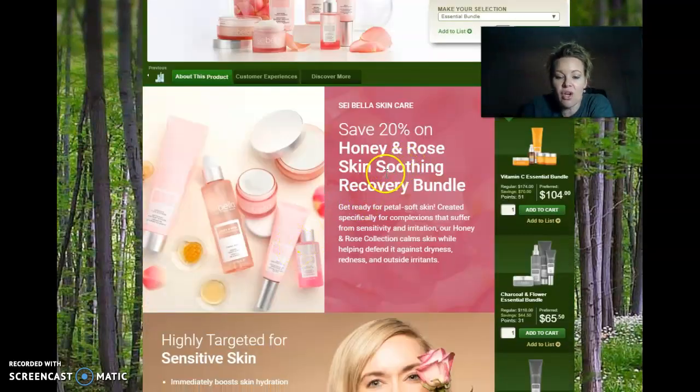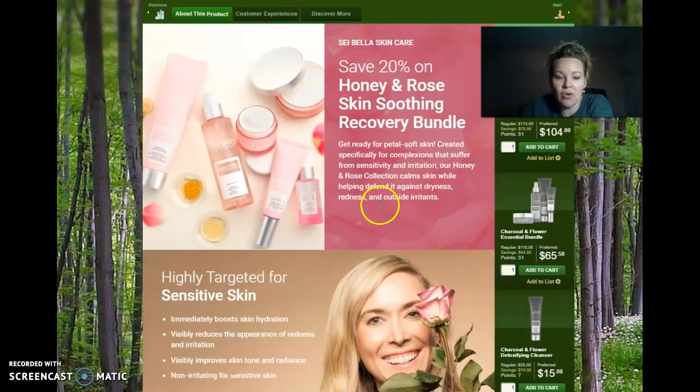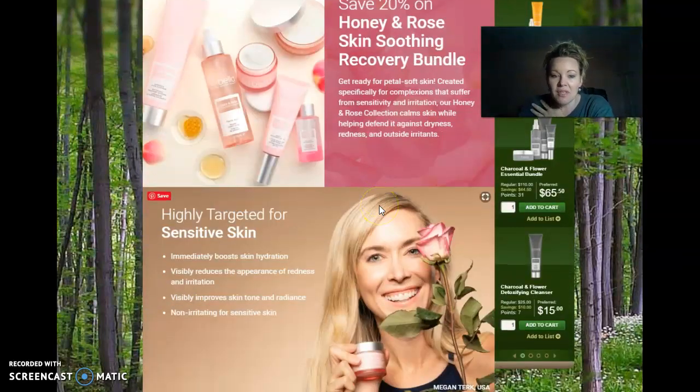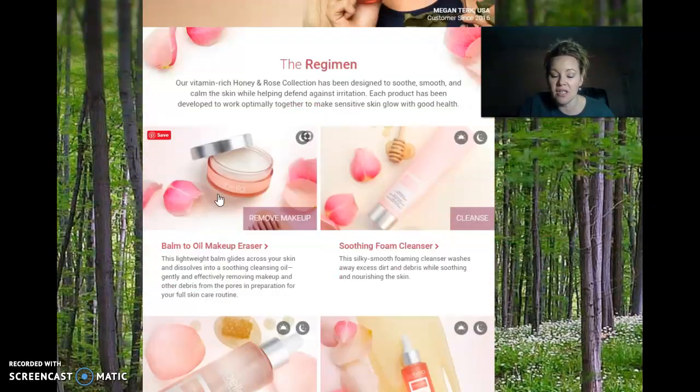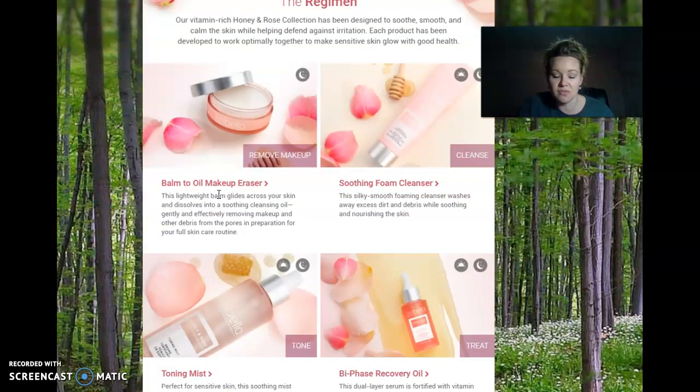Okay, so the Honey and Rose Skin Soothing Recovery Bundle. I get so excited about this. We've had a rose illuminating lotion out for a little while, and it keeps selling out. So this is kind of a takeoff on that, and it excites me. So sensitive skin, it boosts your hydration, works on redness and irritation, improves your skin tone, and it's not going to irritate your skin. It is made for sensitive skin.